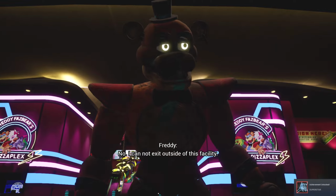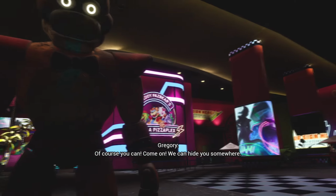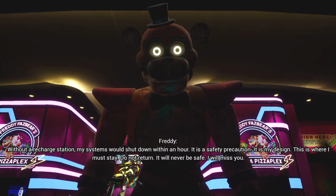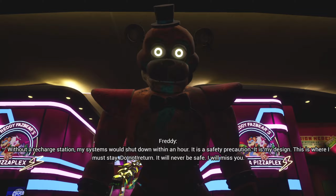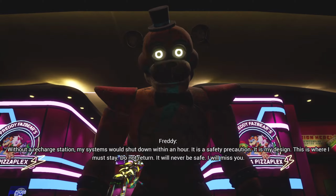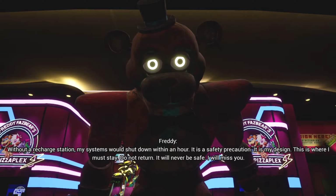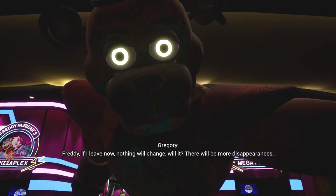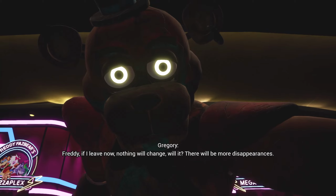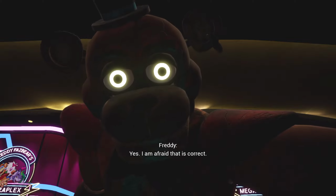No. I cannot exit this facility. Of course you can! Come on! We can hide you somewhere! Without a recharge station, my systems would shut down within an hour. Oh, come on. It is a safety precaution. I'll make one. It is my design. This is where I must stay. Do not return. It will never be safe. I will miss you. Freddy, if I leave now, nothing will change, will it? There will be more disappearances. Yes, I am afraid that is correct.